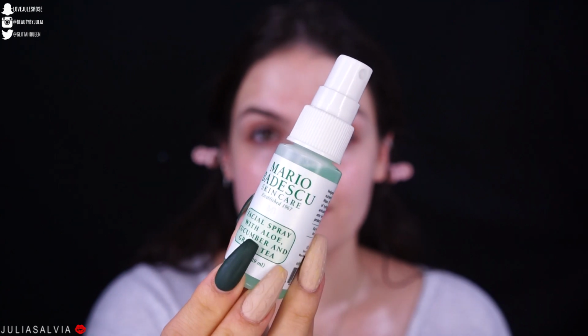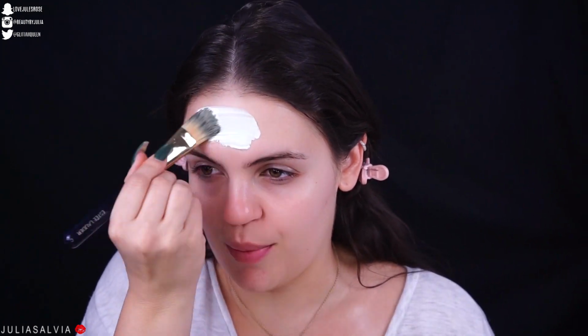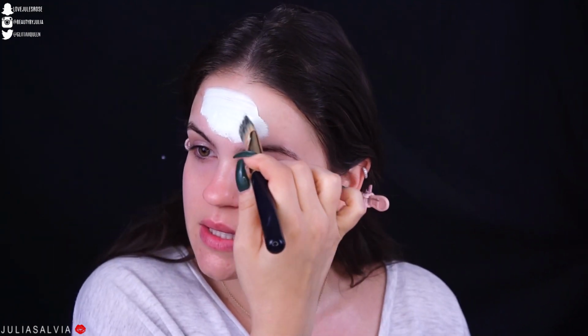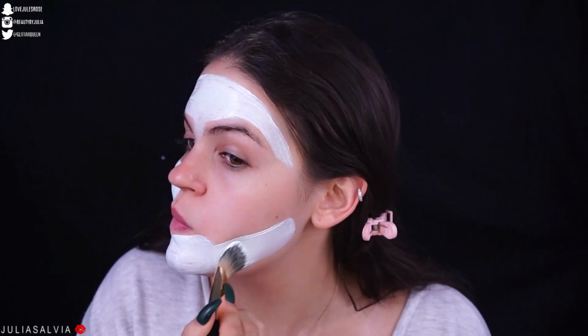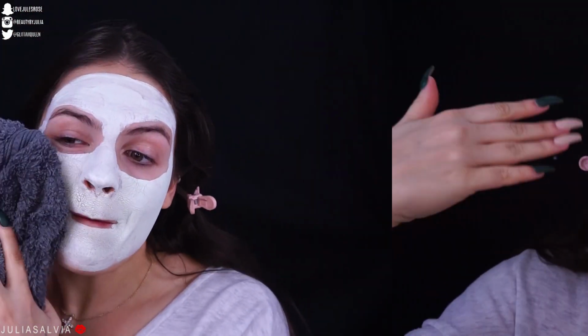So now that our face is completely clean, I'm gonna take the facial spray, the cucumber and green tea one, and I'm gonna spray it all over my face. And I'm gonna apply the flower and tonic mask. So I got the combo oily skin kit. So this is gonna help purify our skin. I'm gonna let this dry, and then I'm gonna come back and we're gonna take it all off.